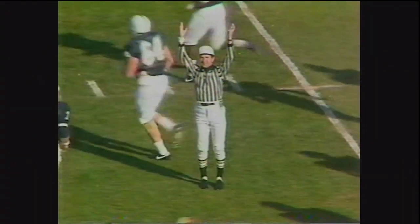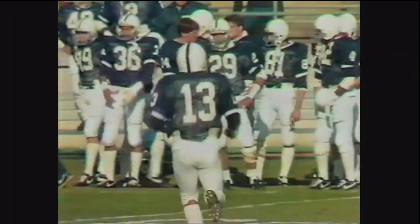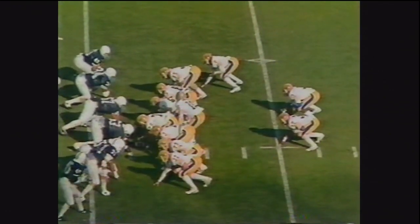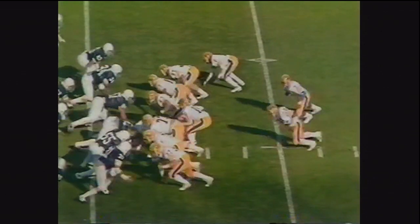After the Penn State field goal gave the Lions an early lead, the Pitt offense has moved from its own 8-yard line to Lion territory with John Congemi at quarterback. Fourth down and a half-yard to go. Watch as they run over Fralick to the left. Here they come. McIntyre, first down. Pitt at the Penn State 33-yard line.